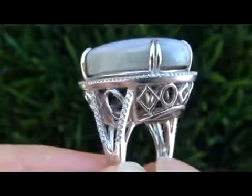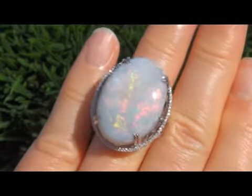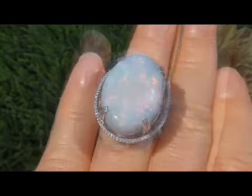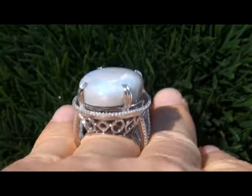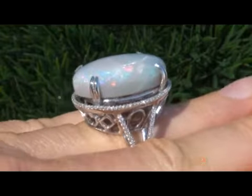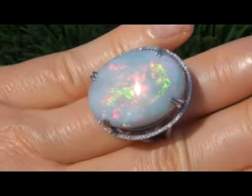In today's market, this ring is easily worth over $15,000, and our consignor is hopeful to recover at least $10,225. So please, make your best bid. The ring is in absolute mint condition and a fine example of a top quality opal ring. The beauty is going to be auctioned off on eBay at $1, no reserve, due to the urgency and time frame our consignor needs to liquidate this asset.